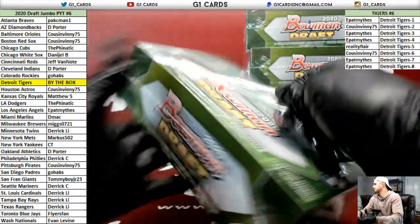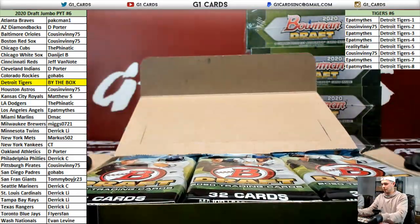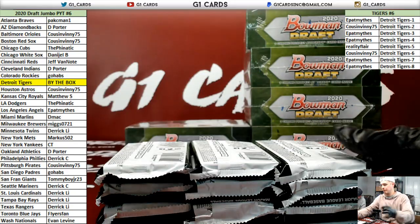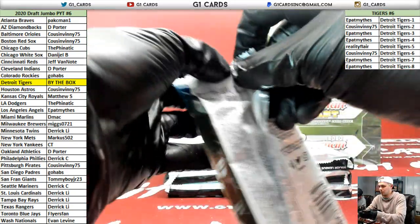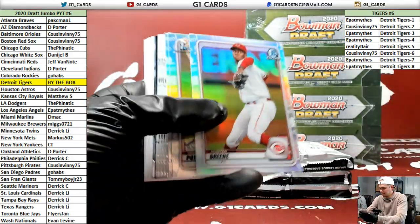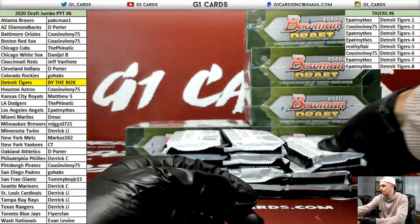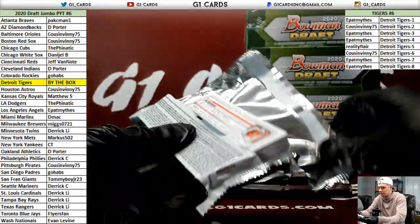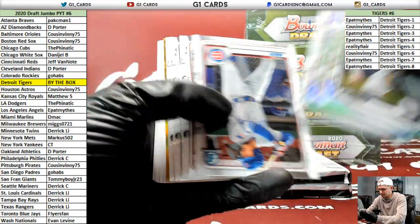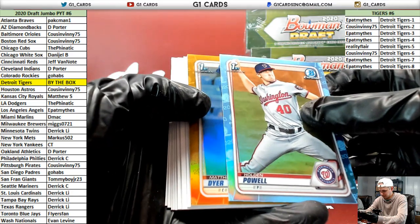Who's box three? Ifat has the next two. Pat decided to go in on draft and now he's neck deep. I was so shocked when you said you've never joined a Bowman draft league as of before yesterday. Too many cards. He's used to things with huge logo men in them and championship tags, bro.